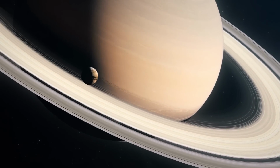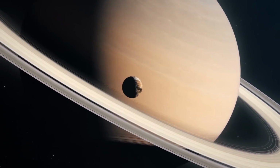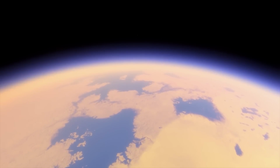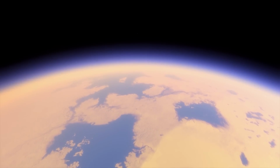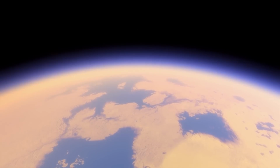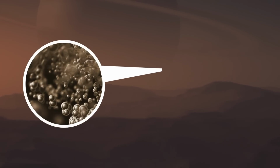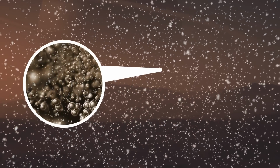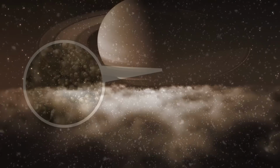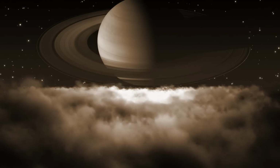Titan, another one of Saturn's moons, also has some weird stuff going on in its methane seas. Scientists have spotted these strange bright spots called magic islands that seem to pop up and disappear over time. We have no idea what they are. Titan's atmosphere is packed with complex organic molecules that clump together and fall to its surface like snow. These magic islands might be snow clumps that soak up methane and sink very slowly.